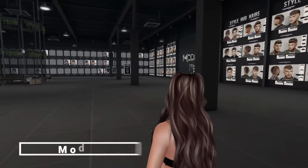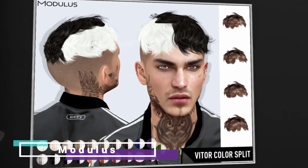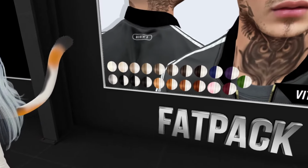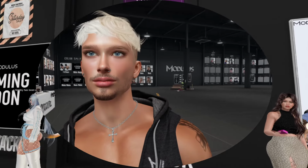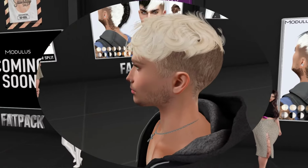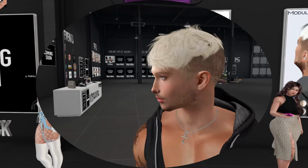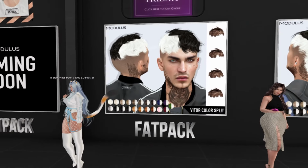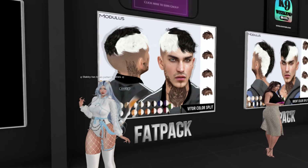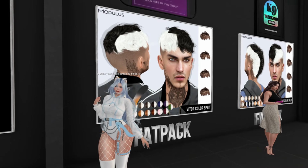But yeah, we're at Modulus and we have this Vitor color split hair. It's half-half color. You have all these colors in a fat pack that you can mix and match with. That guy is trying it, actually. There we are, if you want to check it on him. Fat pack is 50 lindens, which is really good for guys, if you want to go for that style. Moving on to the next store. Maybe the bitch detector will work in that one.